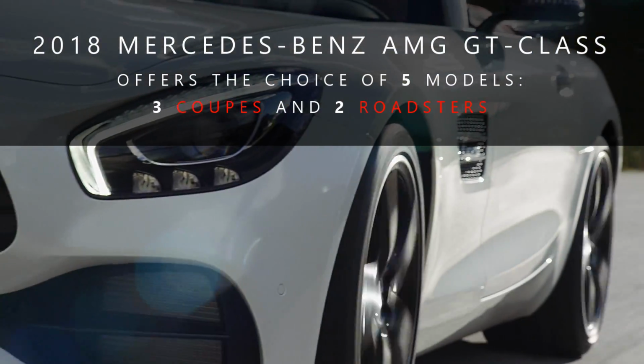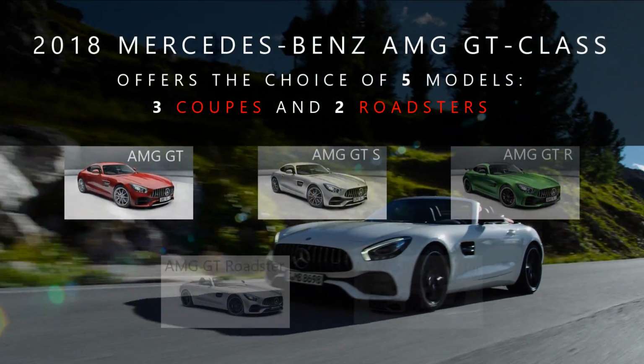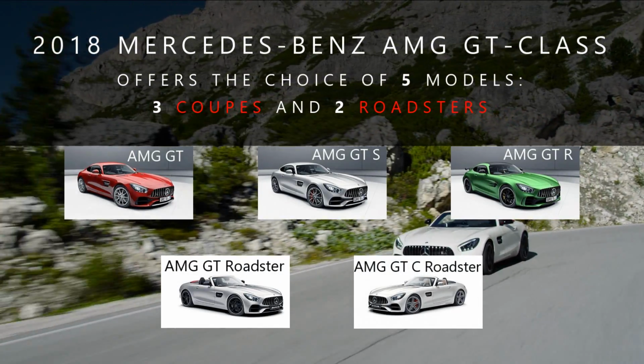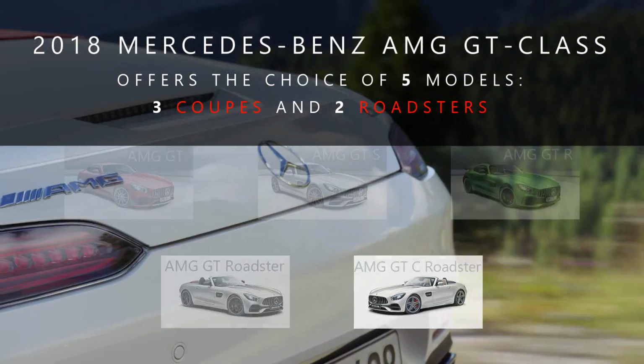The 2018 Mercedes GT Class comes with 5 models, 3 coupes and 2 roadsters: GT, GTS, we have the new coupe GTR, and we have 2 new convertible roadsters, GT and GT-C. So that's what I'd like to talk about today.